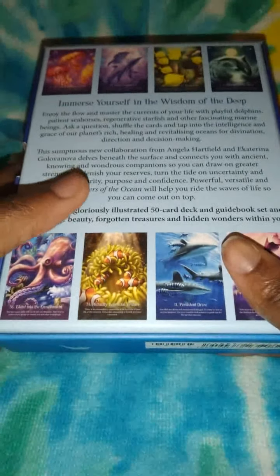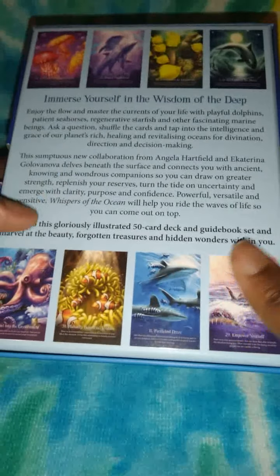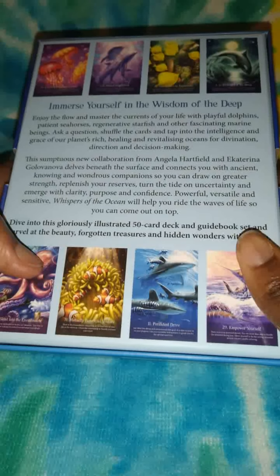But yeah, in this case, I have to get most of my decks online. I've gotten only 2 decks from a spiritual shop. The rest of my decks, my babies, come from online. So let's go ahead and open up this box.